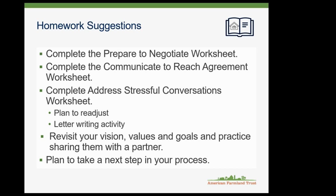help you get stressful feelings off your chest. Another good practice after this workshop is to revisit your vision, values, and goals that are covered in Module 1. Practice sharing those with a partner or practice sharing that with someone involved in the transfer. The most important part is that you try to take one step toward your ideal or even an acceptable outcome.